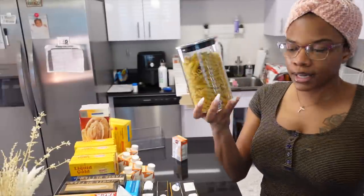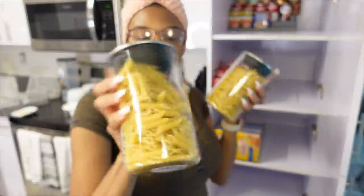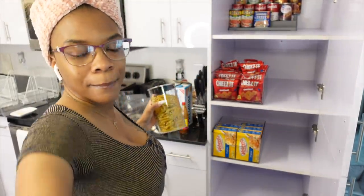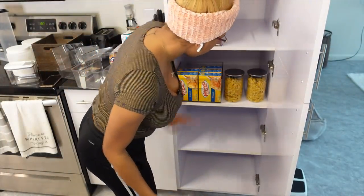So I already had these. I already did a video about these, so I'm gonna link or put a card up in my other organization video from my last apartment. Since this one is pasta, I guess I'm gonna try to make it my pasta shelf. So I'm gonna put my pasta here front and center.